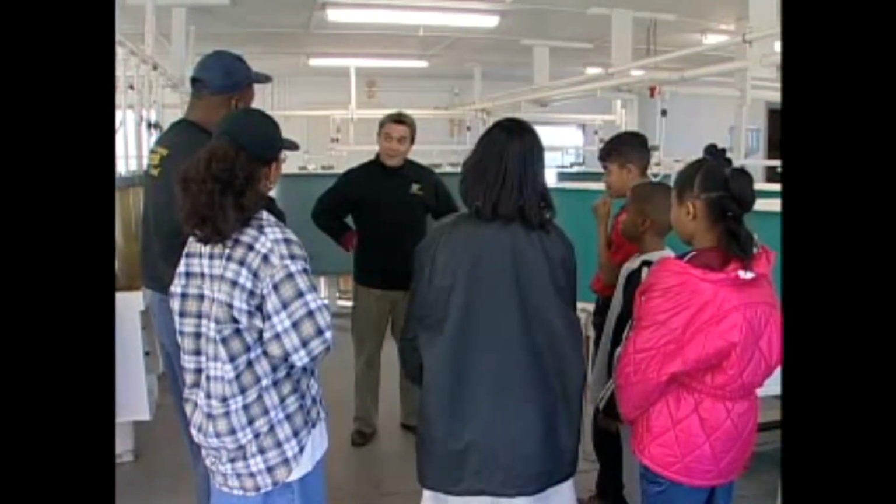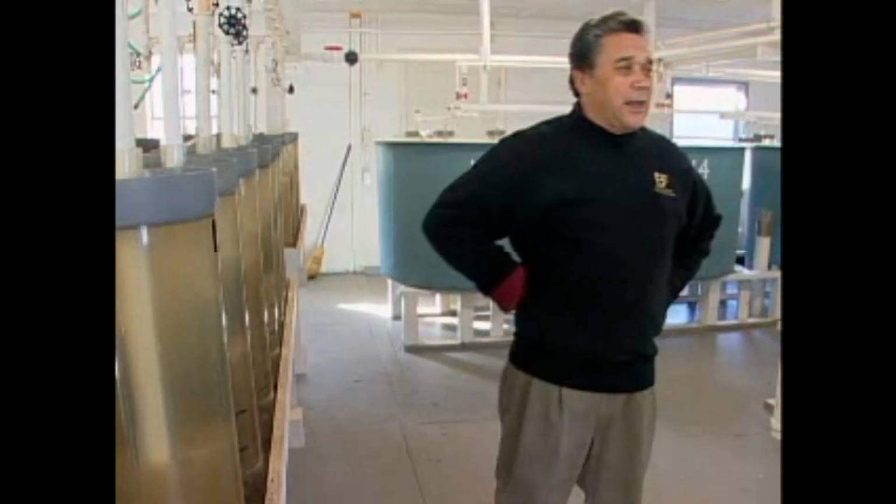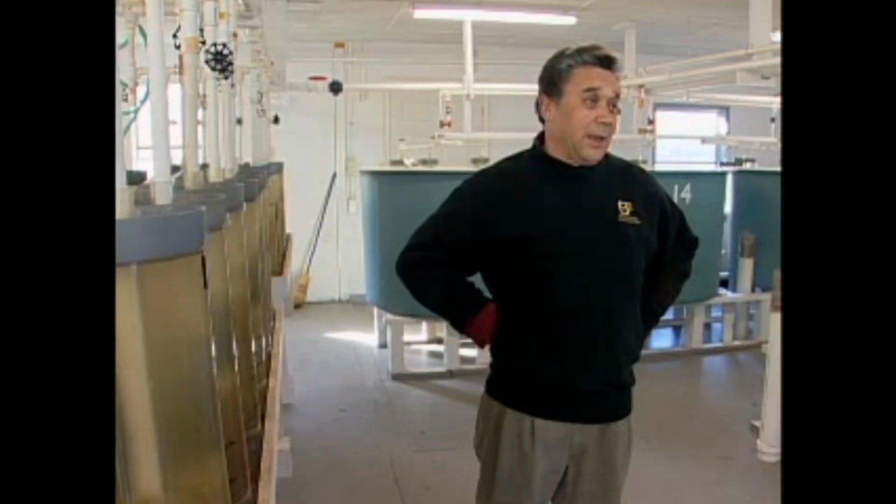The Pamunkey Indians have been working with shad since 1918. We have a philosophy that if you take fish from the water, you should put some back. And that's what we try to do. We try to help with the restoration of the shad because they're being depleted.